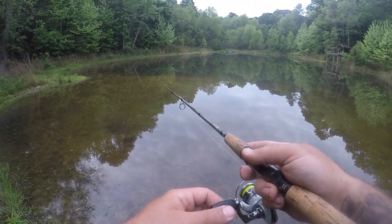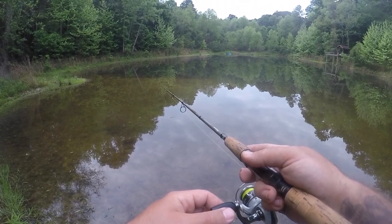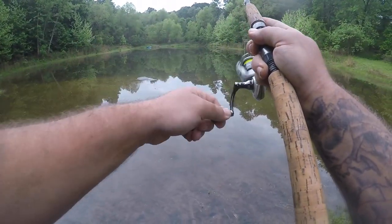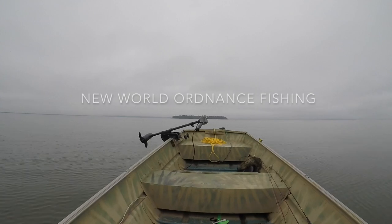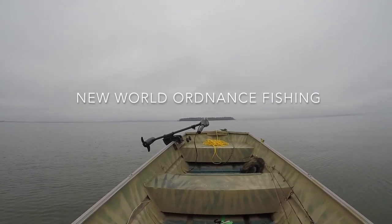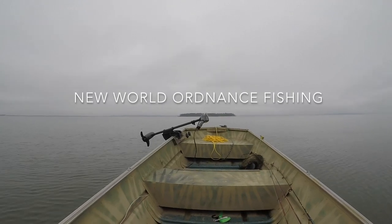Little bass swimming over to the worm right now. He just picked it up. We got him. We're gonna go fishing.